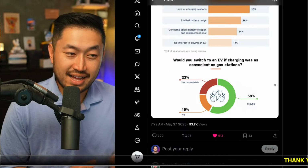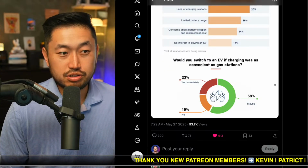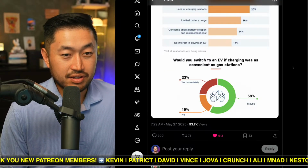And I really feel like once that's the case, then this issue of people wanting to go to gas stations as places to charge up the vehicle will disappear, because if you could level 2 charge everywhere, then that would make a lot of sense, I feel like, at the end of the day.